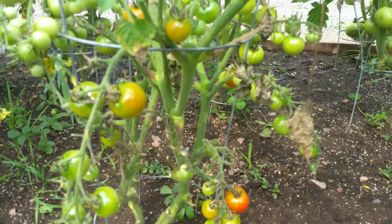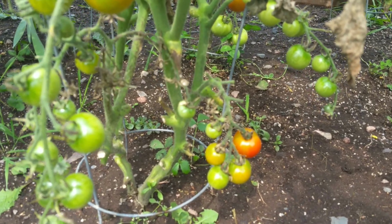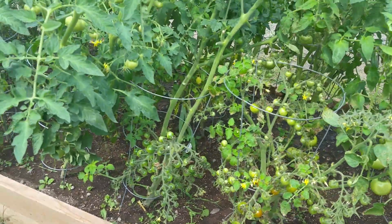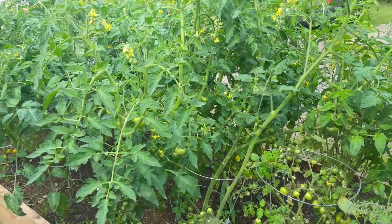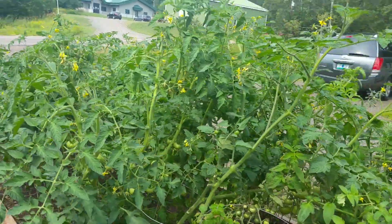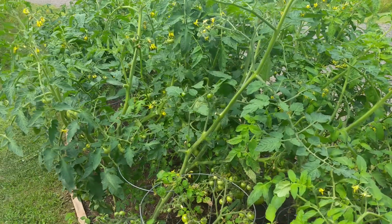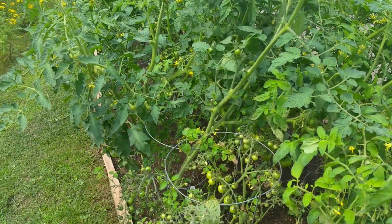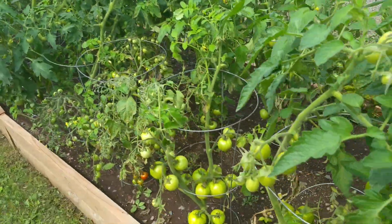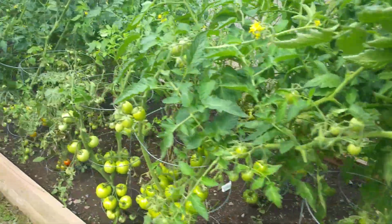And some of these cherries here, these may be a determinant type of cherry. I don't really know, but I'm managing it. There's a lot of foliage, so I keep trimming it back, and that might be causing it too. I got a lot of plants packed in here, but that's the status of the tomatoes.